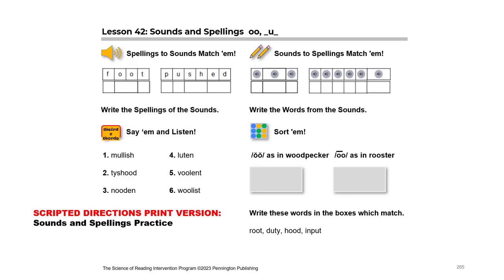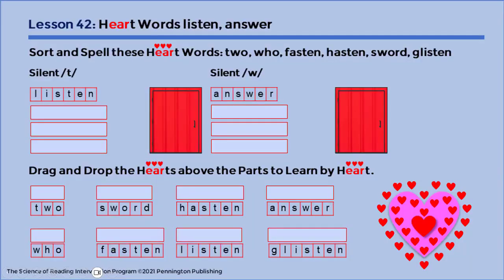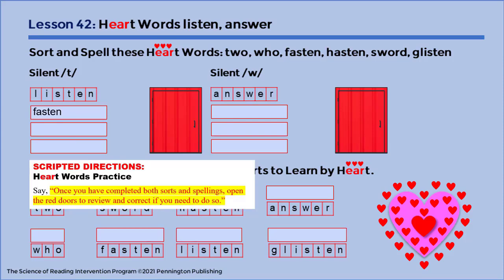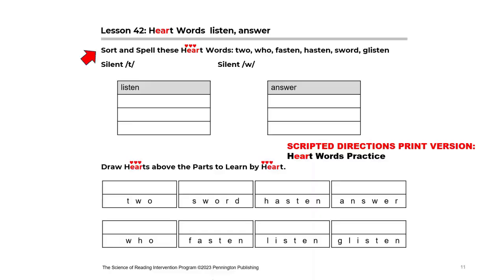Sort 'em. Drag and drop these words into the boxes which match. If using print copies, play each audio file on the Teacher Google slide in mixed order. Sort and spell these heart words. To, who, fasten, hasten, sword, glisten. Once you have completed both sorts and spellings, open the red doors to review and correct if you need to do so. If using print copies, display the answers on the Teacher Google slide.